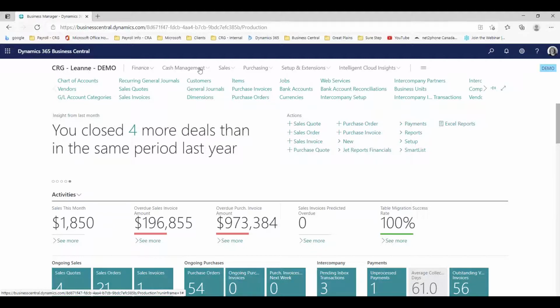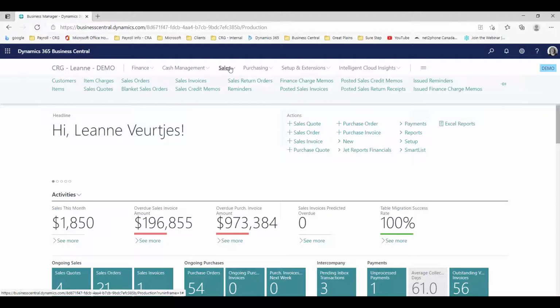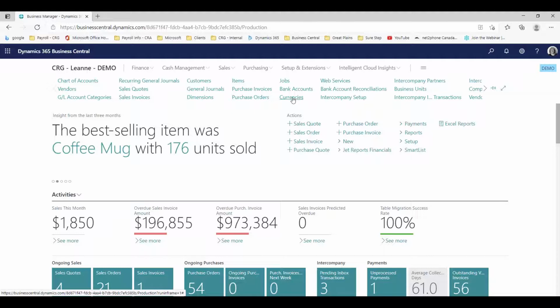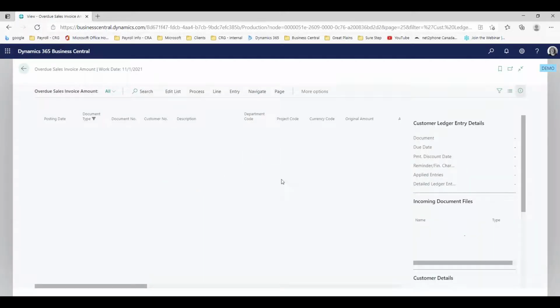I see a variety of menus here with some drop downs, and I can access other menus from each of these headings up here. I've also got some shortcuts here, so you can bookmark favorite links for fields and screens that you access on a regular basis. As I move down, there's actions, there's activities. It highlights the best-selling item sold this month, for example. What your current sales are, overdue sales invoice, overdue purchase, and all of these are drilled down. So if I click on any one of these fields, I can drill down into further information.